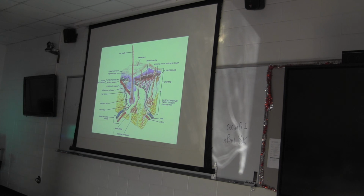So, where on your body is the epidermis the thickest? Yeah, hands and feet. And more to the point, palms and soles, right? Because if we think about palm versus dorsum, quite different. Does that make sense? Because this is a high friction, high touch area.